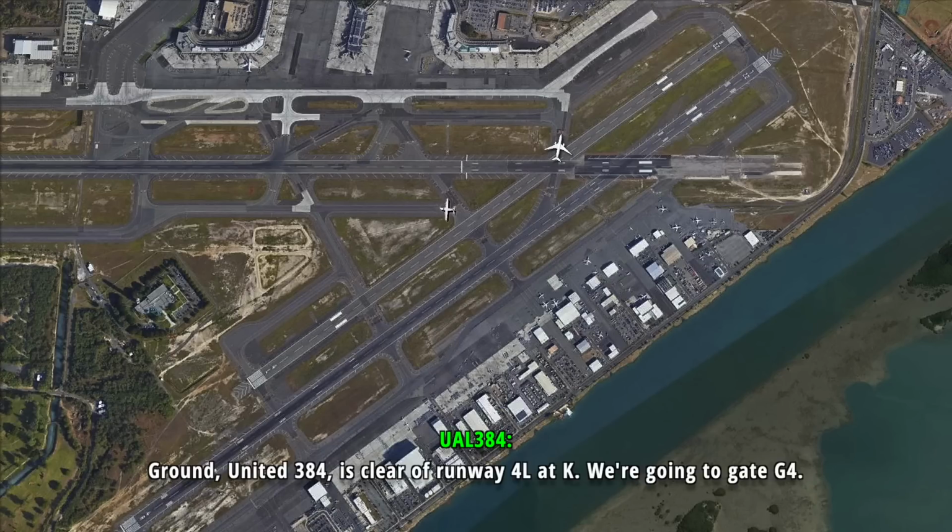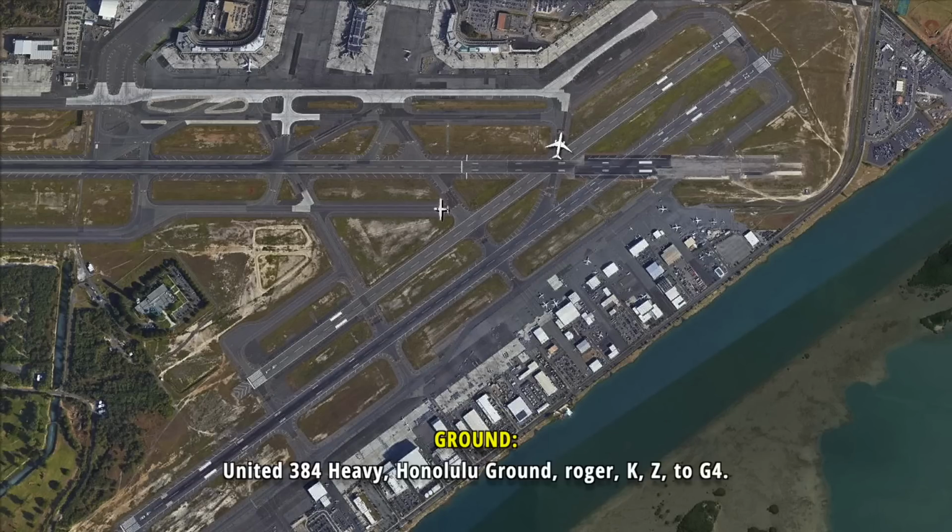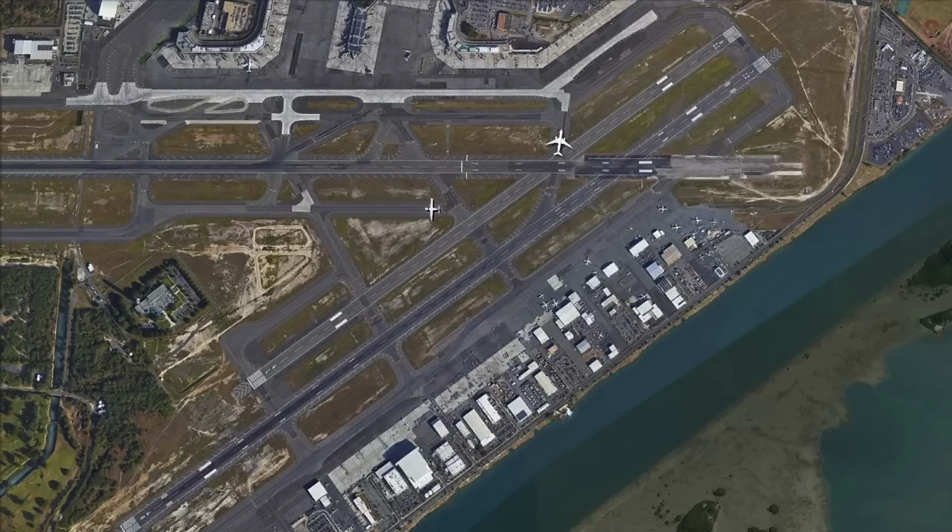Ground, United 384 is clear of runway 4 left on Kilo, we're going to gate Golf 4. United 384 Heavy, on the ground, Roger, Kilo Zulu to Golf 4. Kilo Zulu to Golf 4, United 384.